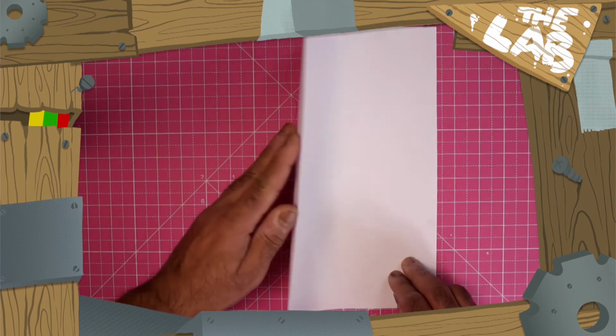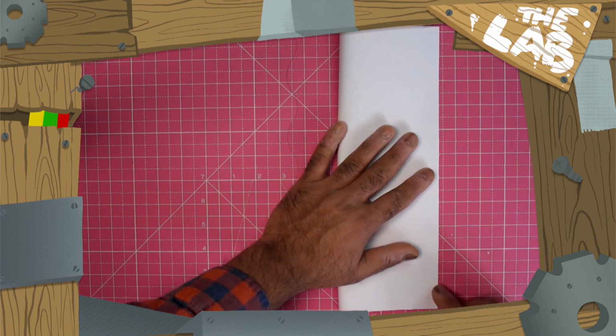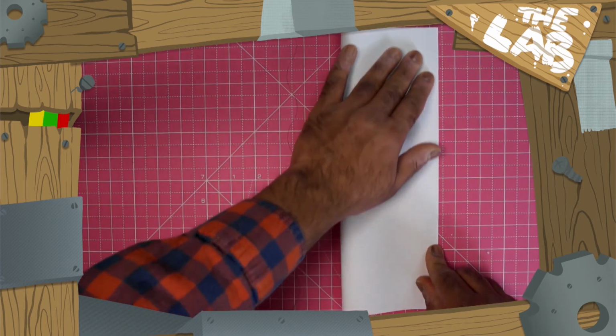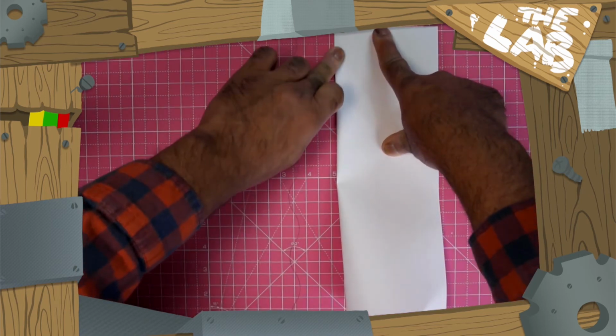Okay, first of all, you fold paper in half, lengthwise. When you are making the paper plane, make sure you do good creases, that's very important. So once you line it up, do a nice crease there.